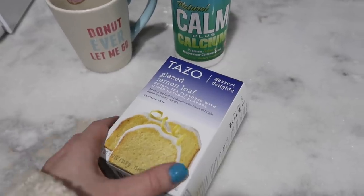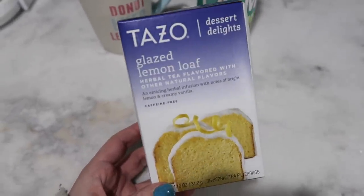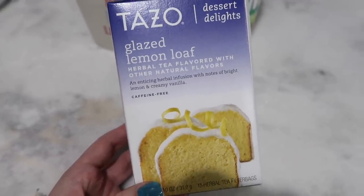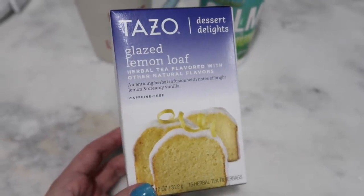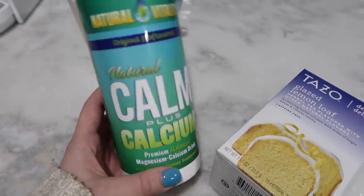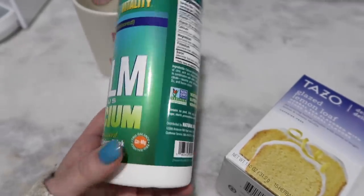The last thing I'm gonna have tonight is some hot tea, and I drink hot tea almost every single night. I've always loved tea, and this is my absolute favorite. It has been for a while. It is the glazed lemon loaf, and it's a caffeine-free tea, so I like to drink this one at night. And in it, I put a teaspoon of this Natural Calm, and I get the one with calcium, and it just helps you to relax and chill at night.